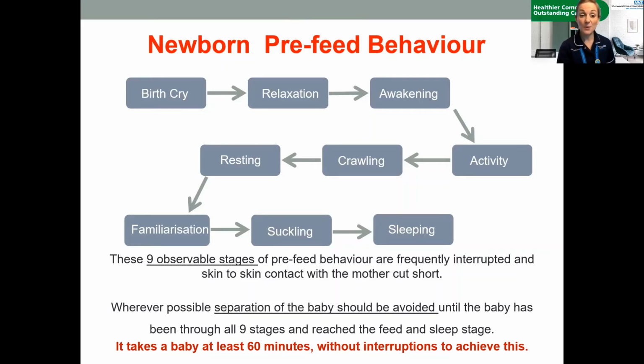But this is a really important stage. This is familiarization. This is them imprinting, learning. I'm at the breast. This is what I have to do when I'm learning to feed, and this is how I get my milk. Okay, so it's a really important stage for them to move through. So just let them do it. Don't feel like you need to intervene.